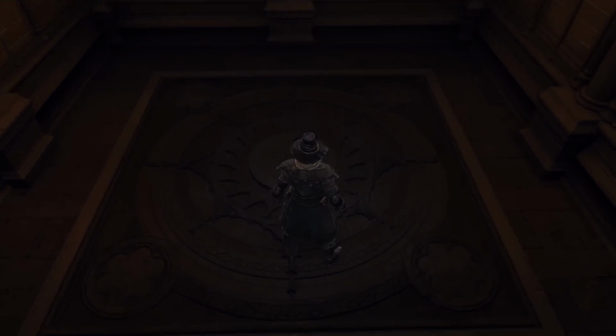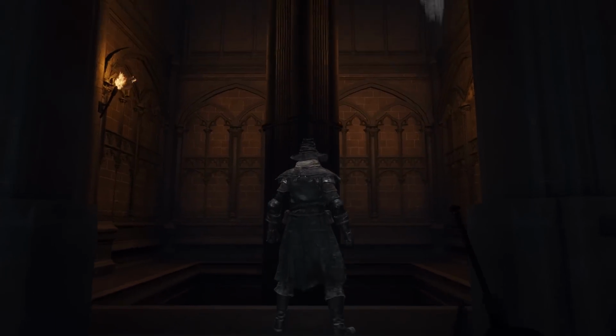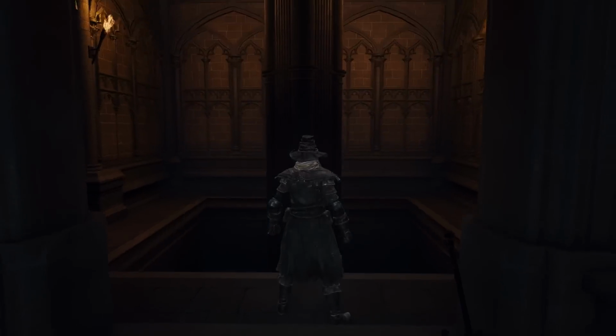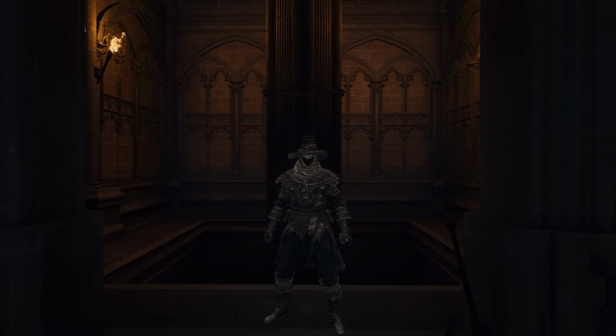Here we have another elevator, but this one is different. It still has that giant pit of death underneath, but at least it has a reason for being, because you have this pillar pushing up the main platform. It has a reason for existing, but it's not a good one. It's still a safety violation.